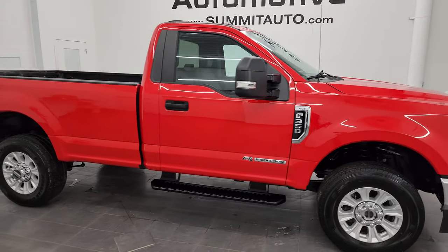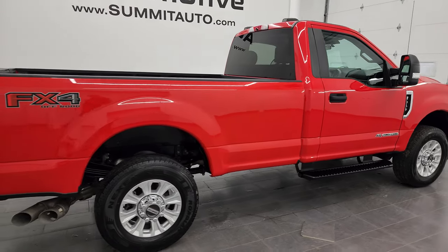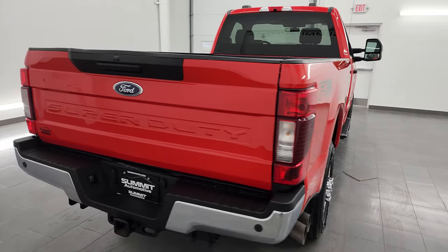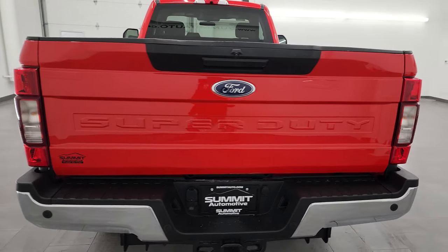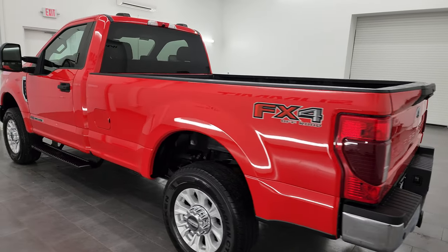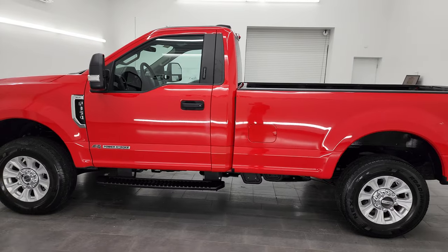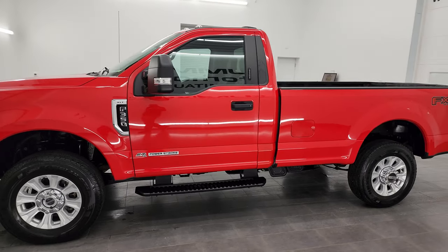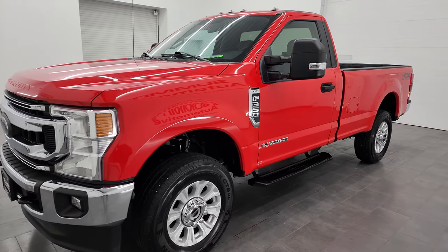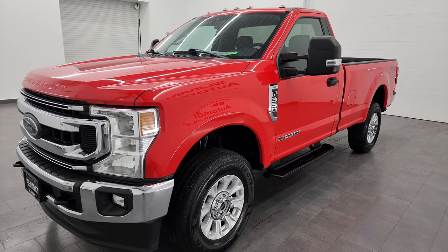Hey, this is Brett, and this 2020 Ford F350 regular cab long box single rear wheel XLT is stock number 13703Z. I am here at Summit Automotive in Fond du Lac, Wisconsin, your new and used heavy duty truck headquarters. This 2020 Ford F350 has the 6.7 liter Powerstroke diesel engine. It's paired up with the 10 speed automatic transmission. Puts out 475 horsepower and 1,050 foot-pounds of torque.